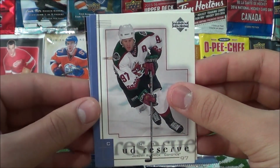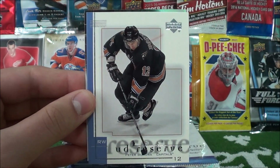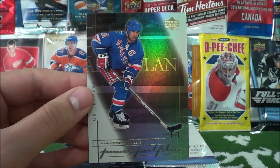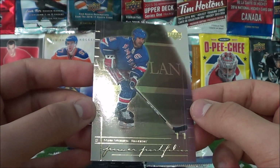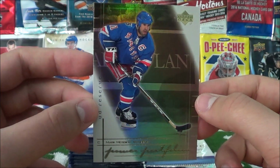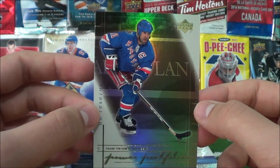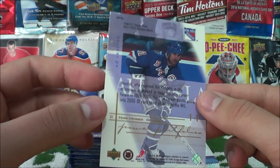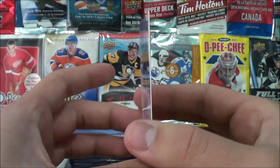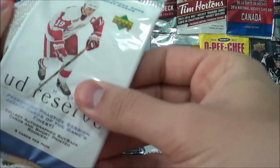Here's Jeremy Roenick for the Coyotes, Curtis Joseph, Peter Bondra, Chris Pronger, and we have an insert of Mark Messier. Power portfolio? I think that's what it says there in handwriting at the bottom, of Mark Messier. Another glossy insert card. That's really nice. That's super awesome.